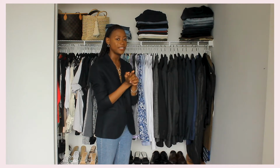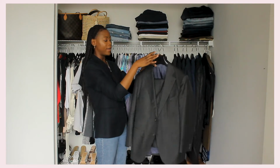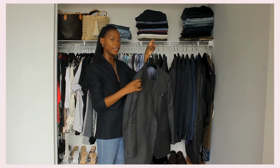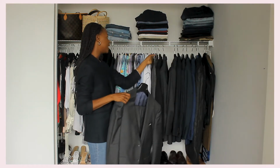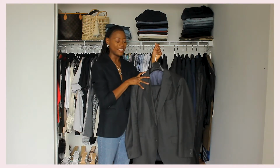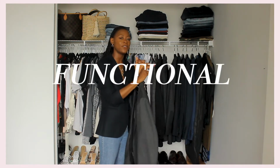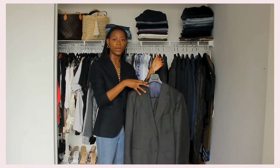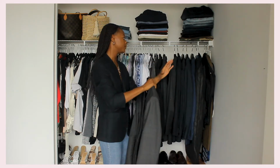So a quick organization system if you're organizing for men: double hang. I have these big hangers for suits, the ones with the big padded shoulder. I would never hang something like this with a velvet hanger, just because it's not going to hold on well. That's how I hang this, and then we double layer the pants inside just to save space, and it's also very functional for him when he's getting ready. He can just see the top and the bottom together and wear them instead of trying to go through the whole closet looking for the separate pieces.